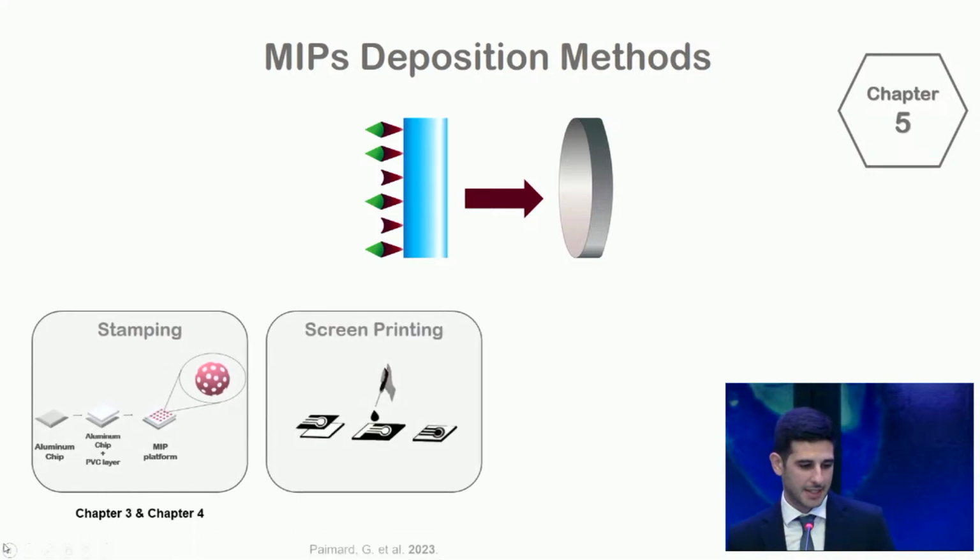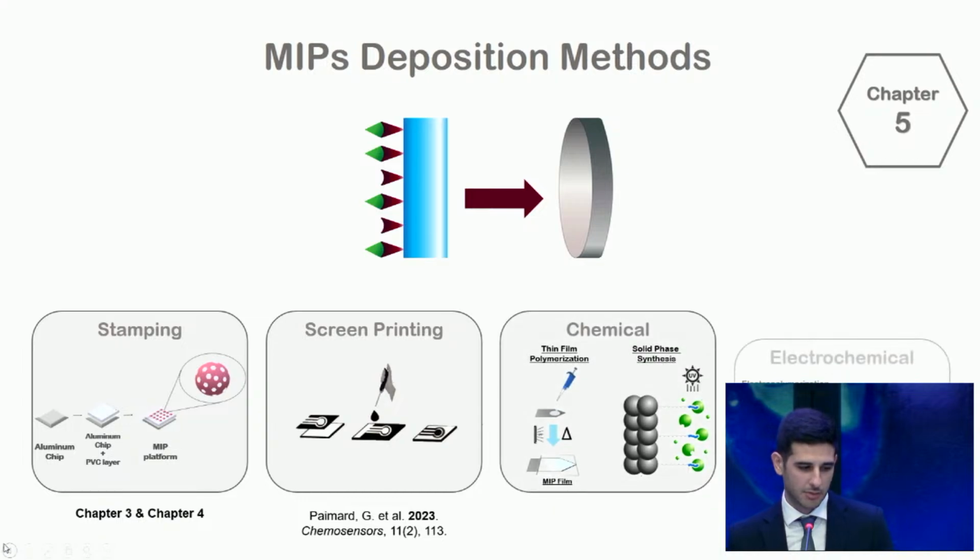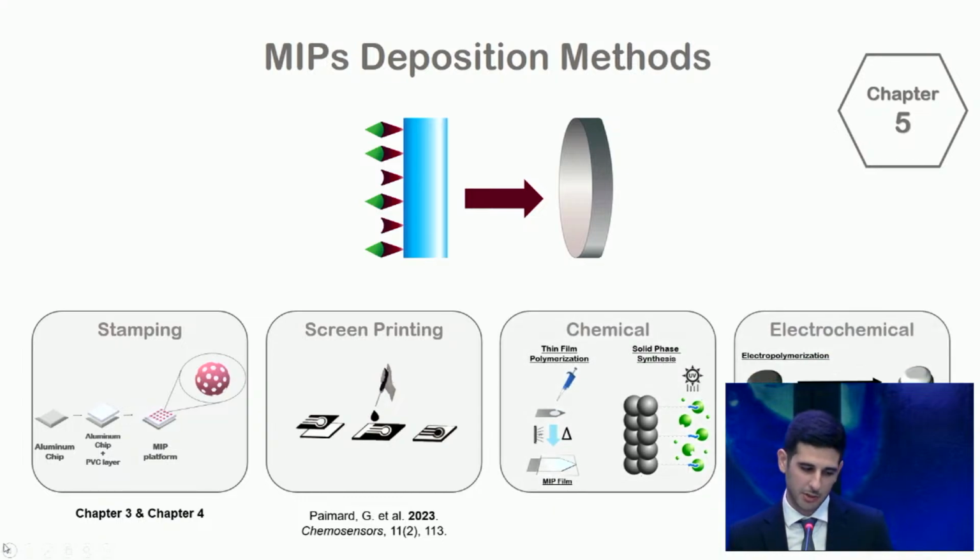And we wanted to improve another process, which is a bottleneck for MIPs. The problem is that when you deposit this receptor onto a substrate, there are different deposition methods. And we used microcontact stamping, which is bottom left. We used this in the first 2 chapters. The problem of this method is that you mechanically and manually put the molecularly imprinted polymers onto an adhesive layer. So it's not really reproducible because you do it basically by hand. And also you need different chemicals.